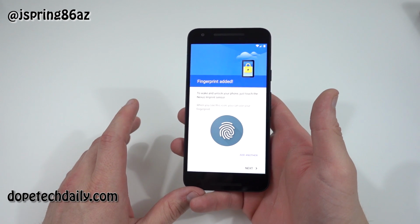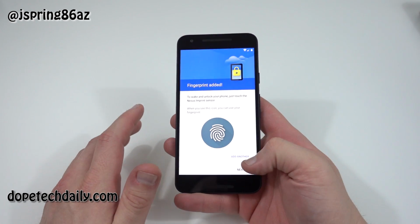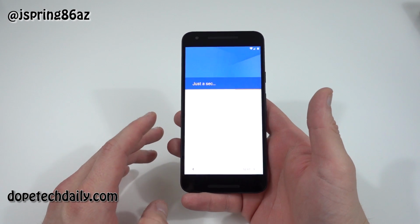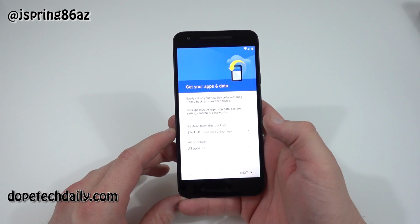So if you notice one thing about this, it was much, much quicker to add a fingerprint on here than it was to add it on the Samsung Note 5. Even on the iPhone, it takes longer to add it. So I'm not going to add another one just yet. I'm going to get in here and let's take a look at Marshmallow.